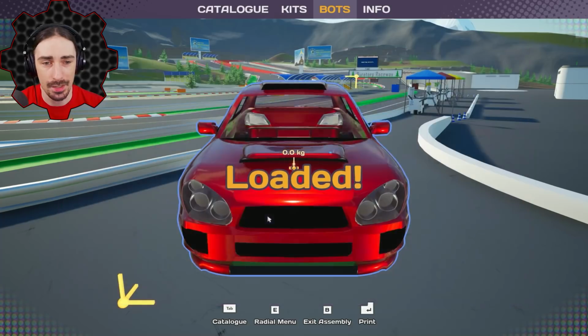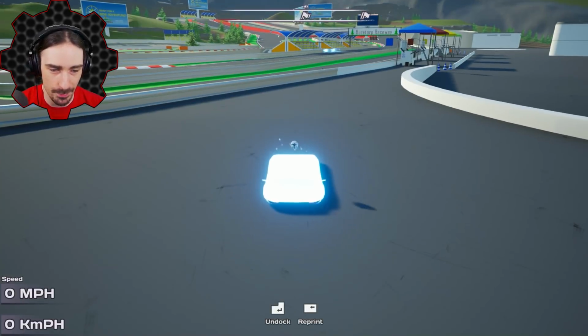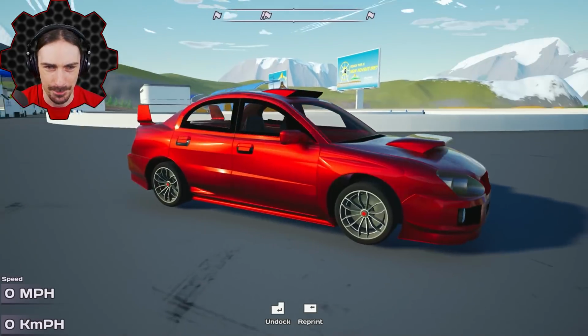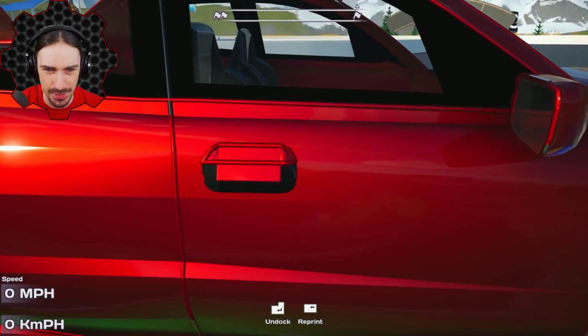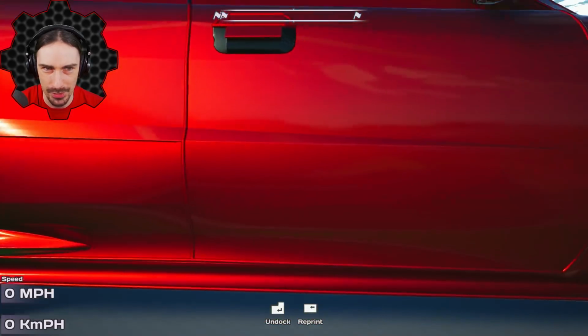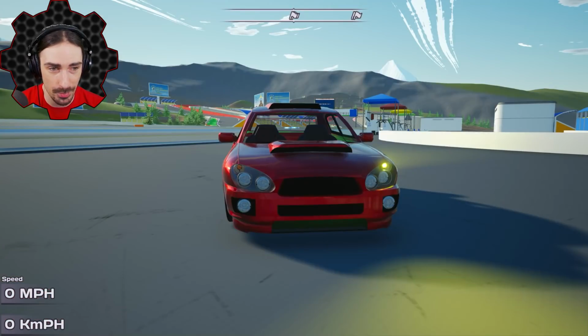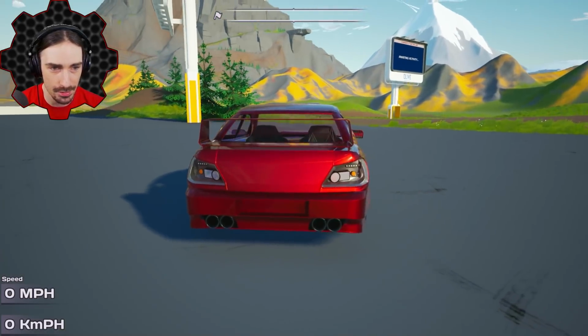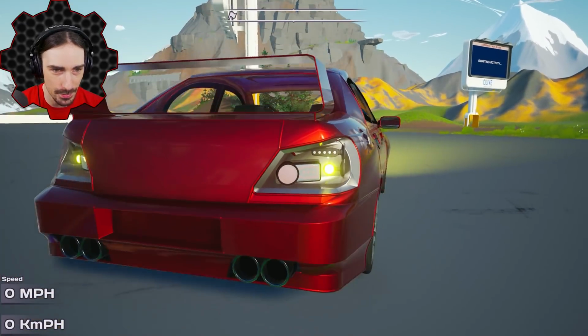All right, up next, we got ourselves a Subaru, keeping on with the realism theme. And once again, it's just like, who has the time? This thing has door handles. It has the actual door handles built in. Oh, it's got blinkers. You can press Q for your left blinker and E for your right blinker. And I guess if you put both of them on, you got your hazard lights. Look at this. Look at all this stuff in here.